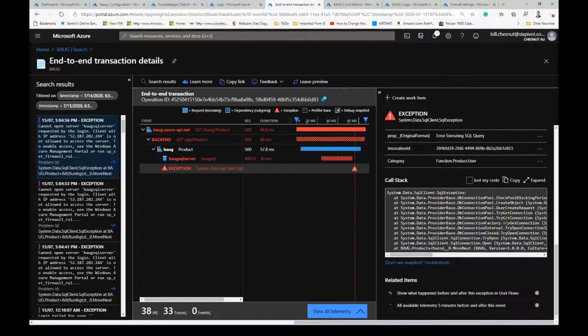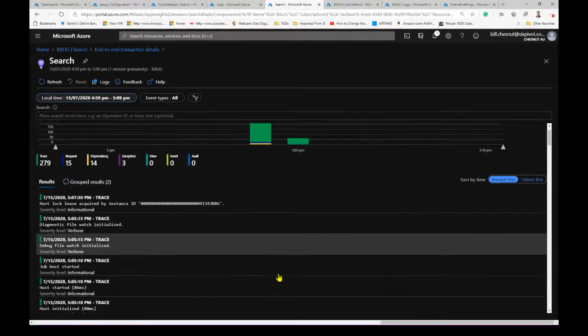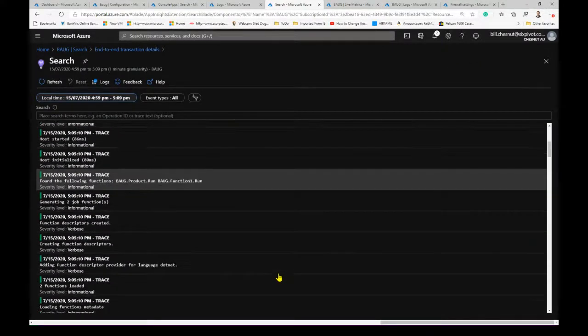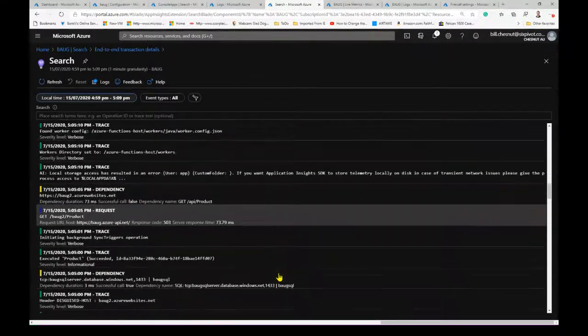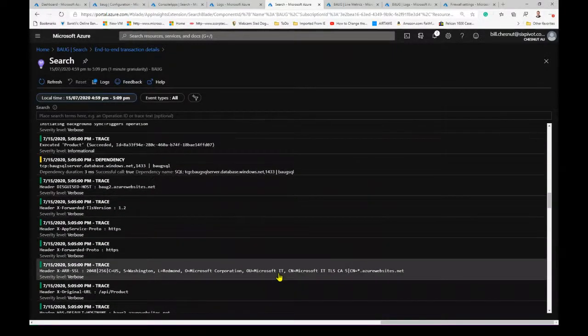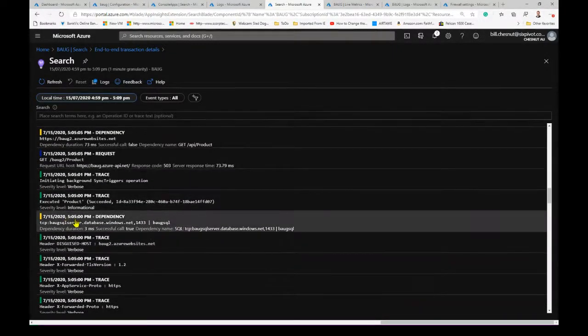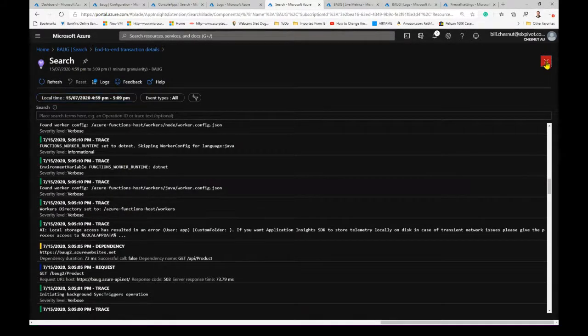There's a call stack. One of the other neat features is there is the available telemetry 5 minutes before and after. So if I click on that, we'll see the telemetry around what was happening when it got the error. So there's my call, the call to SQL and things like that. So let me just go back.